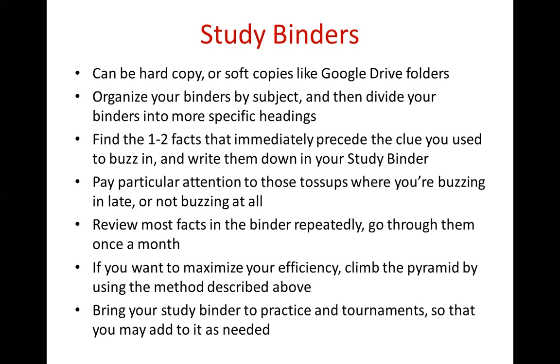This method of preparation is by no means the only way to succeed in Quizbowl, but if you want to maximize your efficiency, climb the pyramid by using the method described above. And don't forget to bring your study binder to practice and tournaments, so you can add to it as needed as well. As you improve, you'll realize that you'll be writing down more information towards the start of toss-ups.